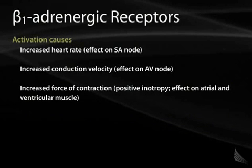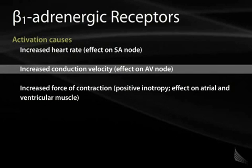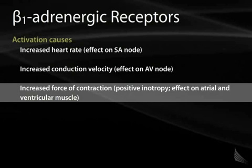Beta-1 receptors, when they are activated, can cause increased heart rate because of their effect on the sinoatrial node, as well as increased conduction velocity through the heart because of their effect on the AV node. When beta-1 receptors are activated, we call it speeding up the AV node because the signal is able to move very quickly from the atrium to the ventricle. Beta-1 receptors also can increase the force of contraction, which is called positive inotropy, and this effect is on both atrial and ventricular cardiac muscle.